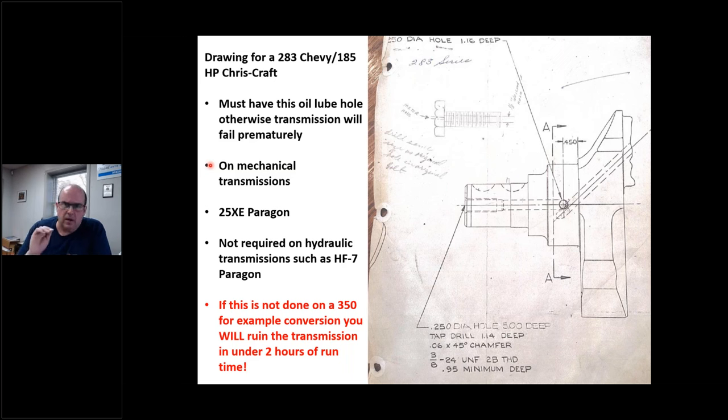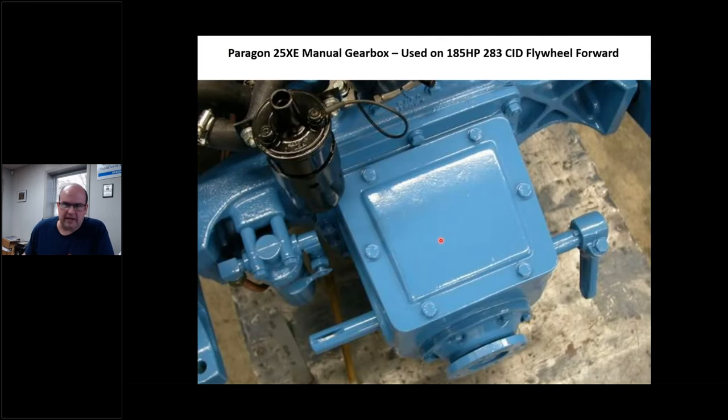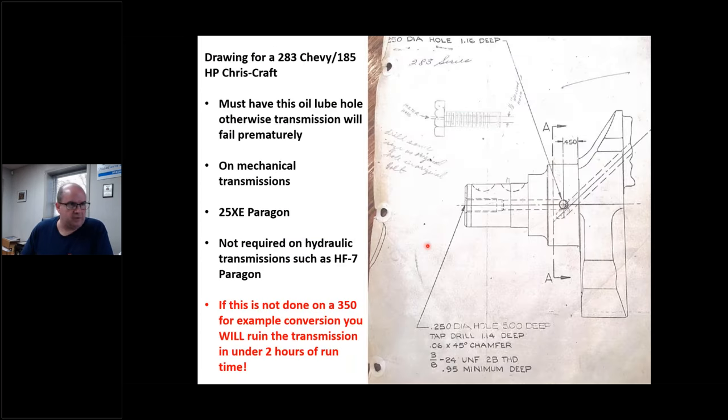And again, parts are very difficult to find for these. Internals are very difficult. There's a needle bearing in there. That's the first thing that'll go. That needle bearing explodes. It's a nightmare. I don't want that nightmare for you guys. So basically, my long-winded point here: if you're trying to build a 185 horsepower Chris Craft 283 Chevy with this mechanical transmission, you've got to drill that crankshaft. You've got to.